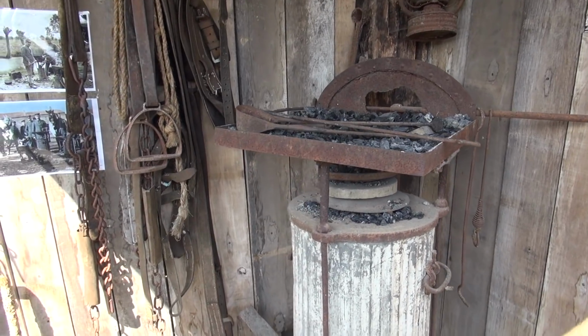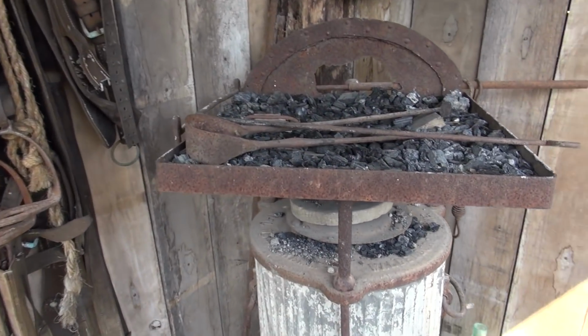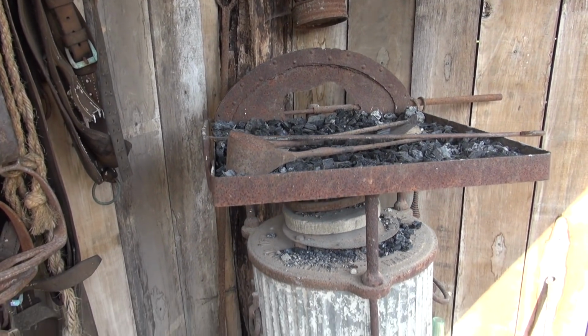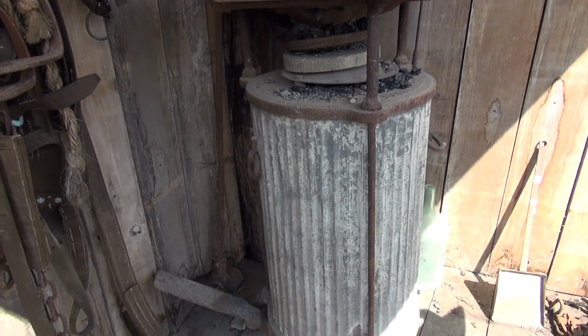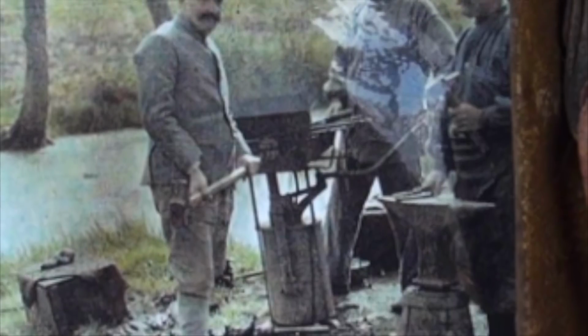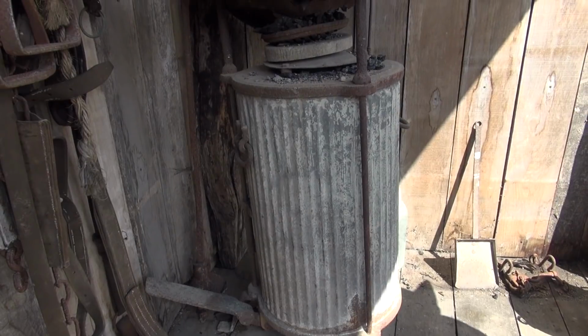Picture. In the photo there. That is very neat. It is, isn't it? Where did you find that? A gentleman made a donation to us. The German forge.